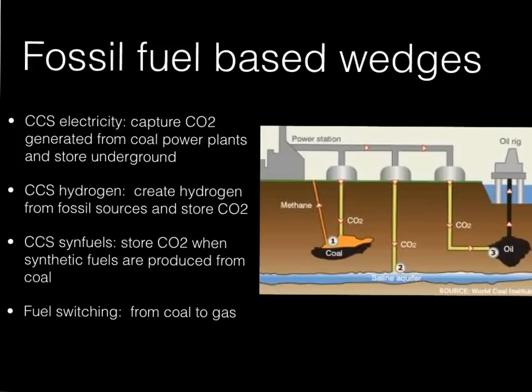We could also capture the CO2 produced when we use coal to make liquid fuels. This syn fuel, as it's called by some people, could be used in places where we normally use gasoline, but when we convert the coal into the liquid fuel, we produce CO2. So if we store it, we now at least have more liquid-based fuel without adding CO2 to the environment.